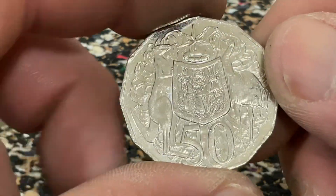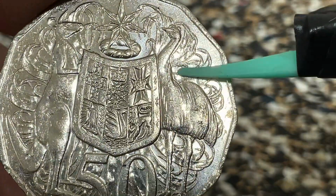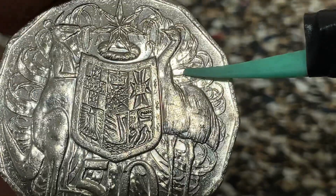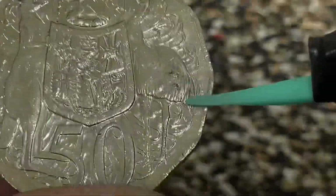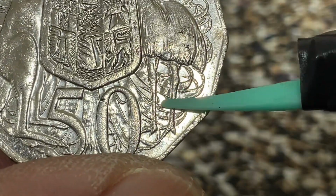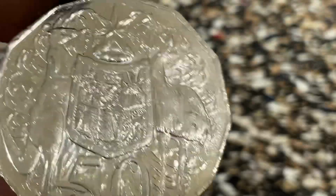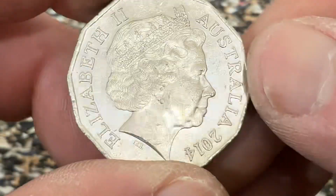It's 2014, crop circle. Let's check for the crop circle. The crop circle is in that circle there. Not one there, but recently too there's been an egg, so you can see a crop circle in here. It's called an emu egg.